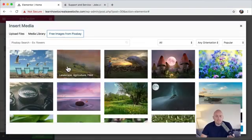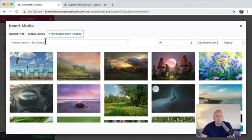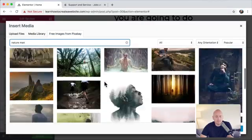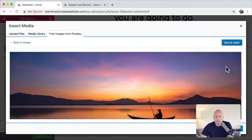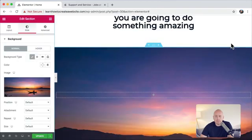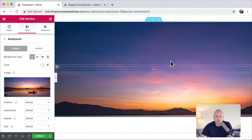And we have all of these different images to choose from, but of course you can also search for images. All right, so I'm just gonna search for Nature Man. And we have all of these different choices right here, and I'll just select this one and click save and insert. And now it's downloading. And now the image is inserted, but as you can see, it's all cut off and it's looking weird.